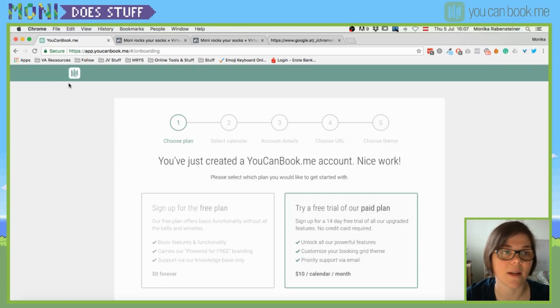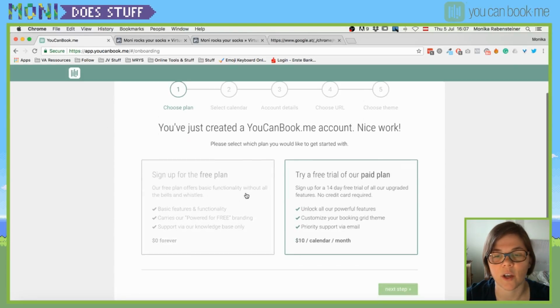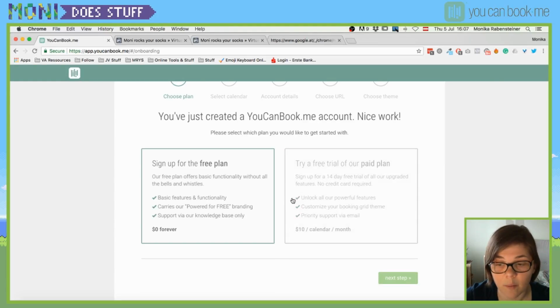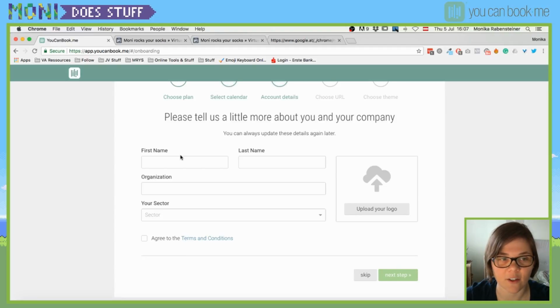So yeah, when you log in with your Google Mail account, then you have to choose if you want a free trial of a paid plan and then want to pay, or if you want to sign up for the free plan in general. And that's what I'm going for, because we want to keep our expenses low, right? So that's why I'm choosing the free plan. Then you click on next step, you enter your details.